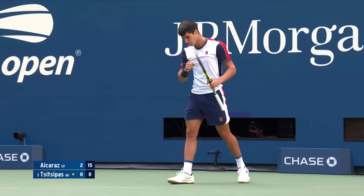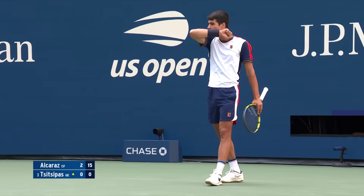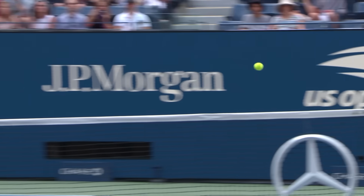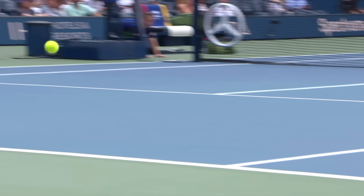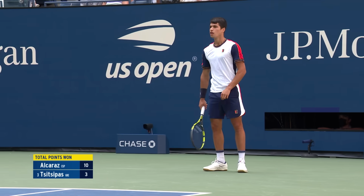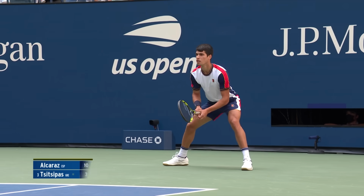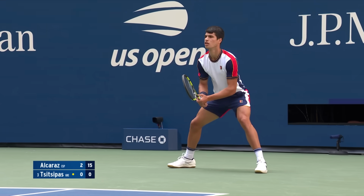Love-15. Wasn't a bad serve, 123 miles an hour there. Two-handed backhand, it's so solid. Talk a lot about his forehand, and this is some good evidence of how big it is today, but the backhand is setting up a lot of opportunities.